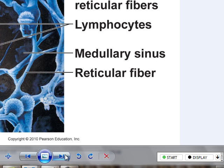So, macrophages can determine that things aren't self and eat them. Lymphocytes can be much more specific in their attack. And when we talk about immune response, we're going to talk about nonspecific and specific immunity. And both of them are going to work together to keep you safe.